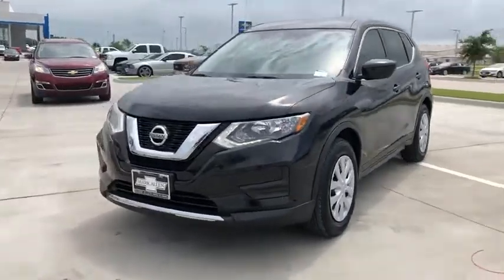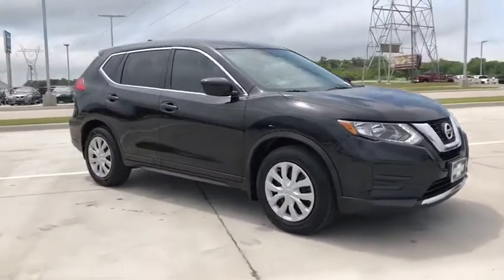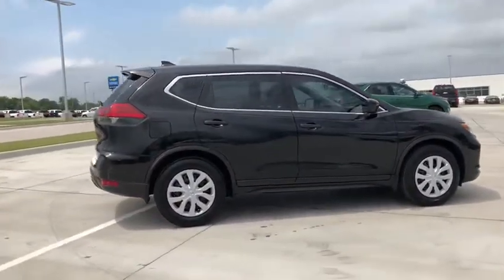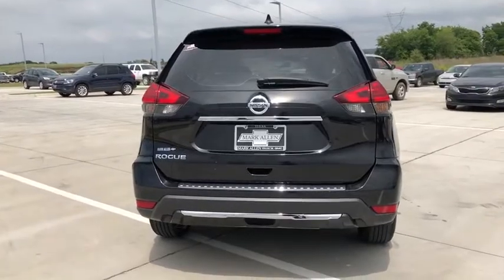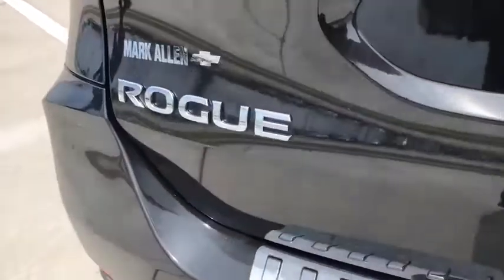Take a ride in the 2017 Nissan Rogue. The stylish Rogue gets 27 mpg and still boasts nearly 58 cubic feet of cargo space. With a 5-star side impact safety rating and confident handling, the Rogue is more than you expect and everything you deserve. This vehicle has less than 45,000 miles.